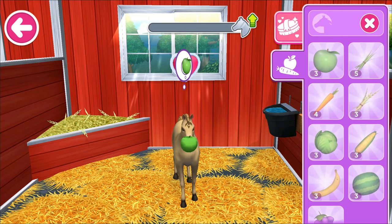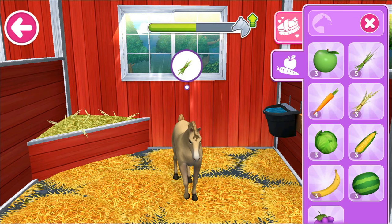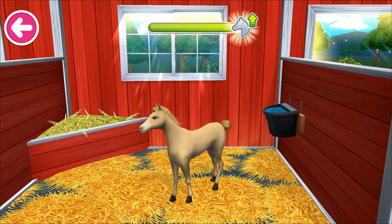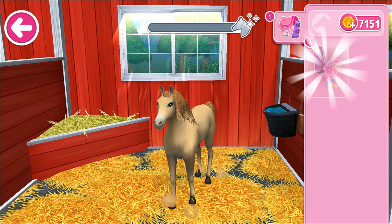So healthy! It's asking for more. Let's help it out. So healthy! The horse is about to grow! Whoa! Thanks to your amazing care, the horse grew into a teenager. You've unlocked bracers. They help protect a horse's legs. Let's go check it out.